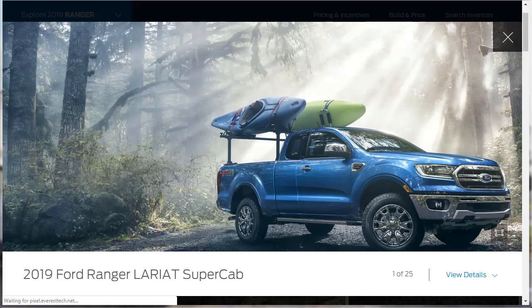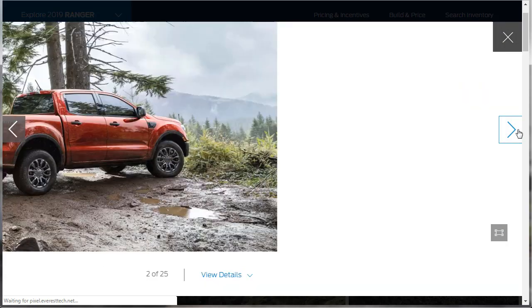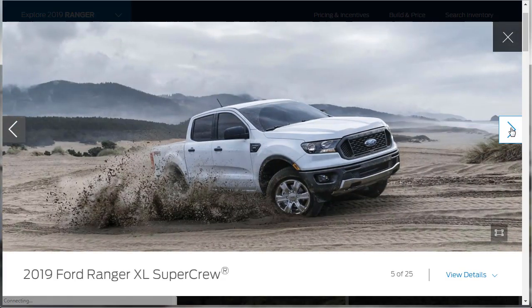Let's run through some gallery photos real fast before we jump into the features. So here they're showing the Lariat SuperCab, a guy on a bike. Here's the XLT SuperCrew, right? That's got the big doors on it. I like that. Here's XLT and the SuperCab, right? So the SuperCab is just an extended cab, right? They call it the SuperCab, extended cab. Or there's the big boy, right? The SuperCrew.